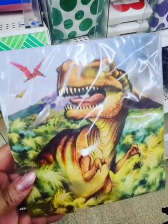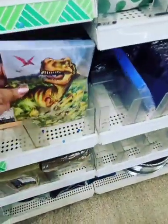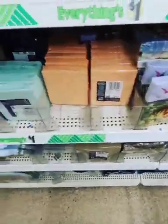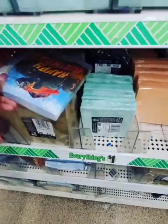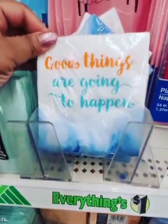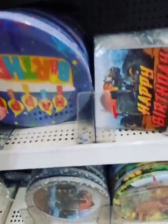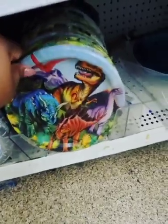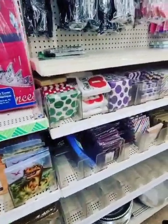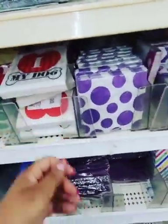In the party section, I'm seeing different party supplies that are not Dollar Tree items. They have different things. These plates, napkins, the plates, and they have the dinosaur plates too. So those are not Dollar Tree items. They also have these other napkins.